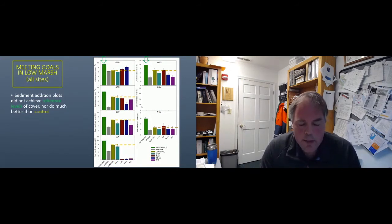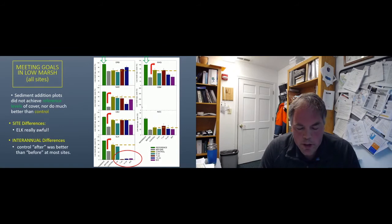Across all sites, we did not observe any plots achieving cover in the reference plots by the fall of 2019, and very few achieved percent cover recorded in the control plots. The TLP plots at Elkhorn Slough did really badly, and this shows site variability, as they have a different low marsh vegetation, Salicornia, than we have here on the East Coast. It was also interesting that across all sites, the percent cover in the control plots in 2019 was higher than the control plots before sediment addition.